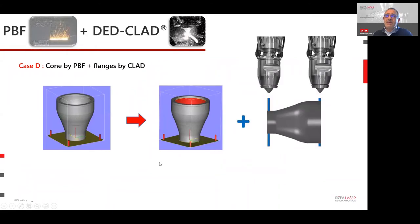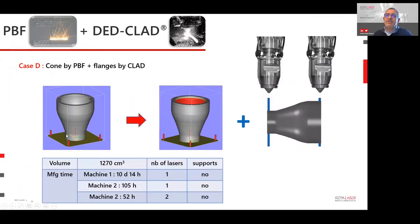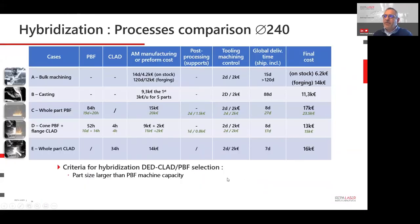So in this case, we start with a simple cylinder, and we finish the cylinder with a flange made with DED clad. So again, we made the study with different configurations of PBF machine. In this case, again, we can see 4 hours for the flanges.